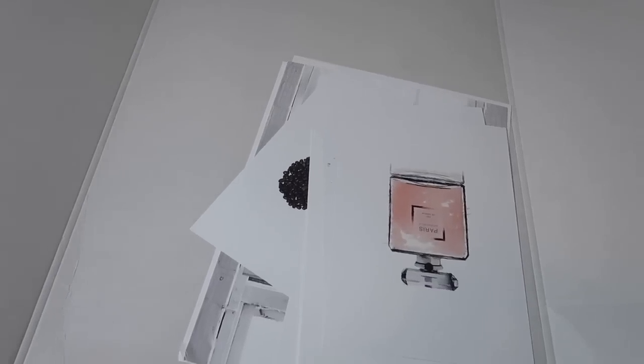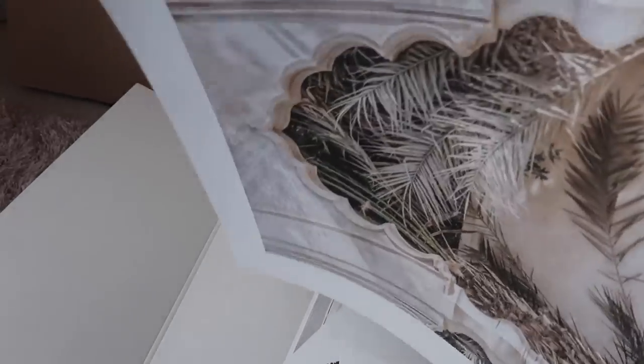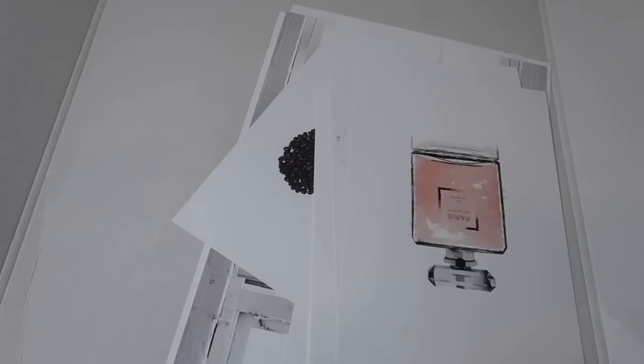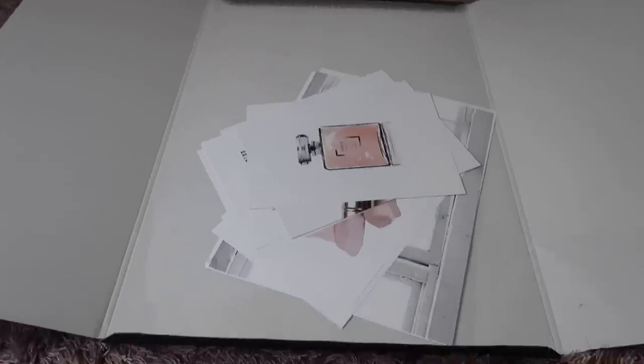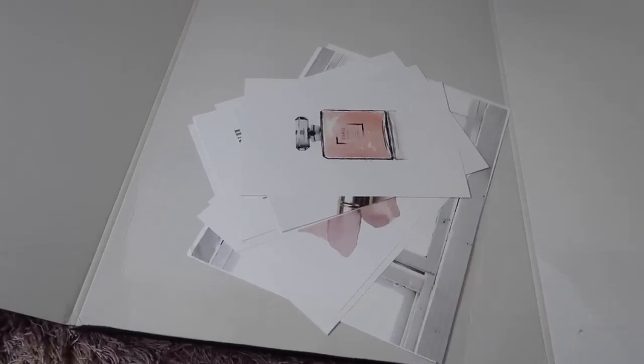The paper is really, you can hear it, really thick quality. Just pop that down there. And then these are the prints that are to go inside my picture frame. So I'm not going to show you them all. I'm going to put them all in the frames and then show you what they look like on the wall.